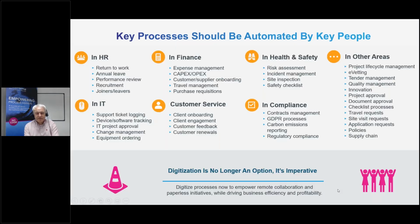Okay, so in terms of the types of processes that you can digitize, you can digitize pretty much any process that you have on paper. There are some examples there. I'm not going to go through them all, but you can see, for example, in health and safety, people use FlowForma for risk management, obviously for incident management. That's probably the most popular use across the board of FlowForma, actually. It's also used for site inspections, QA analysis, safety checklists and safety observations. In fact, I'm going to show you an example of a safety observation shortly, so you can see what it looks like in a FlowForma system.